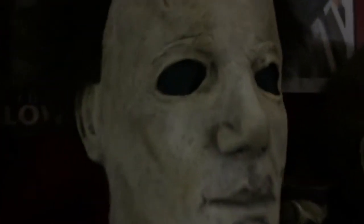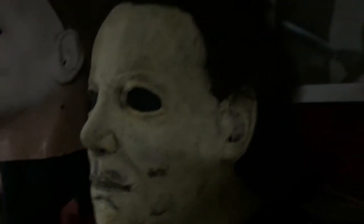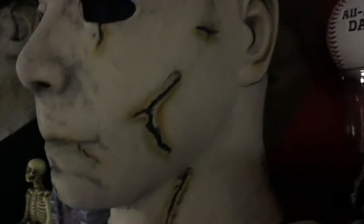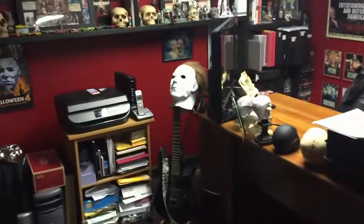But again, the hair on this is a little bit strange. I actually like the texture and the look of this mask, but I don't think that exactly looks like Halloween 6. And this is Rob Zombie's Halloween. Kind of hokey looking. I'm not crazy about this mask either, but it's not bad. It's definitely not as bad as that train wreck over there.